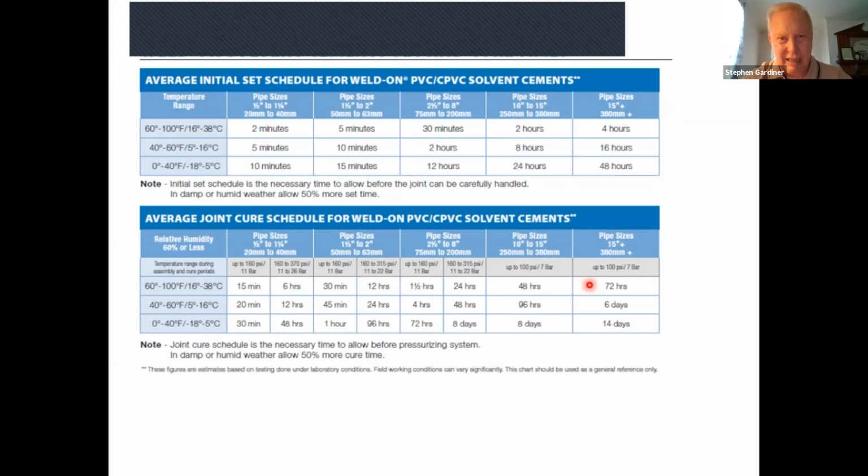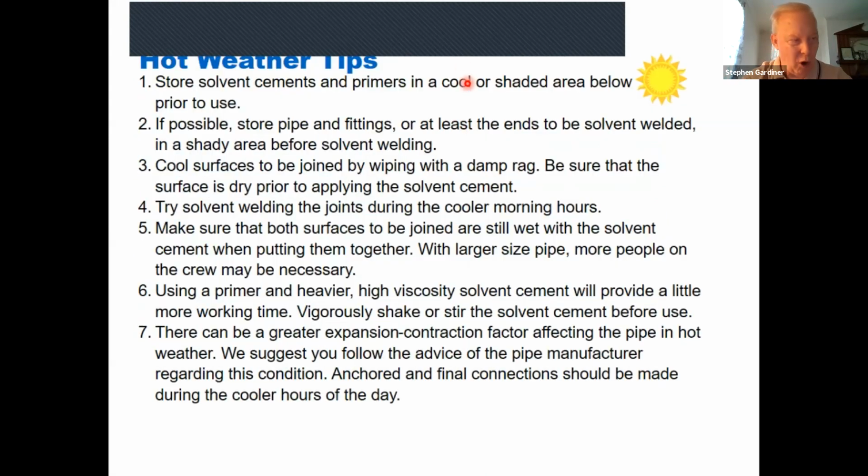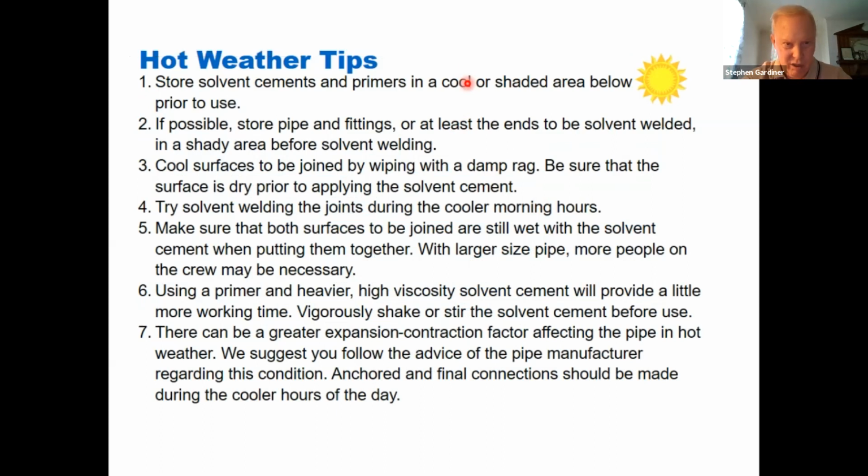Now we're getting into heat. So store your cement and primer below 100 degrees if possible. Keep it in the shade or indoors. Fittings, same thing, in their boxes, in the shade or indoors. Pipe, you're going to store it the same way you did in the winter time. On the job site, it's usually outside. Put it on a pallet, put a white tarp over it. The pallet now keeps it off the wet ground and allows ventilation under there. The tarp keeps dew and rain off the pipe. The white color reflects the sunshine.